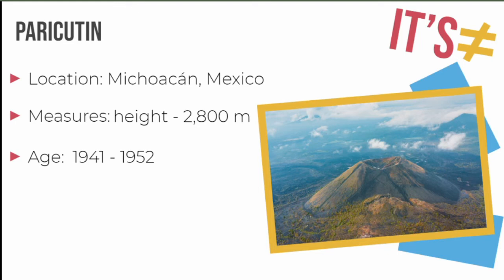Okay, now the first eruption, it didn't erupt as soon as it got out of the floor. The first eruption of the volcano was in 1943, and the last one, it finally stopped, in 1952. Now about the best time to go. The best time to go is from October through April because of the seasons there.